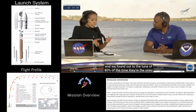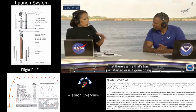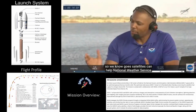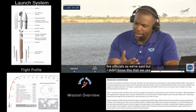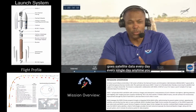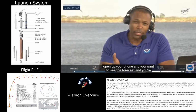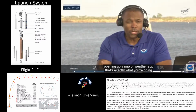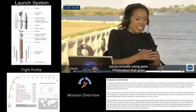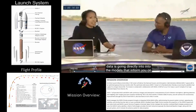So we know GOES satellites can help National Weather Service and fire officials, as we've said, but I didn't know this, that we use GOES satellite data every day. Every single day. Anytime you open up your phone and you want to see the forecast and you're opening up a weather app, you're actually using GOES information. That GOES data is going directly into the models that inform you on what the conditions are going to be. Fascinating. I had no idea. Here I am just looking at it. You never think about where it came from. So thank you so much for telling us about that.